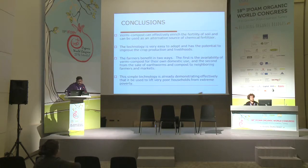So the conclusion is that vermicompost can effectively enrich the fertility of soil and can be used as an alternative source to chemical fertilizer. The technology is very easy to adopt and has the potential to improve crop production and livelihoods. The farmers benefit in two ways. The first is the availability of vermicompost for their own domestic use, and the second is from the sale of earthworms and compost to neighboring farmers and local markets. This simple technology is already demonstrating effectively that it can be used to lift very poor households from extreme poverty.